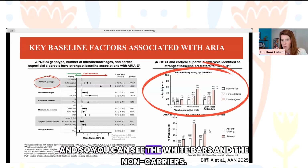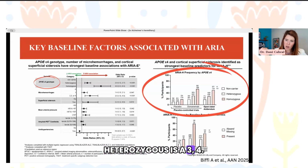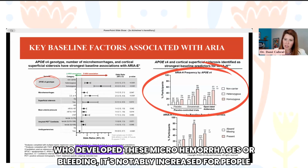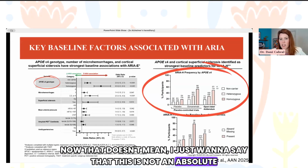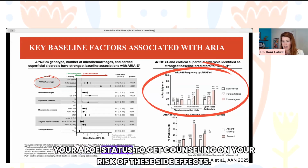And so you can see the white bars are the non-carriers, so they don't have a copy of the 4. Heterozygous is a 3/4, homozygous is a 4/4. So you can see the percentage of participants who developed, and this is for donanemab, these microhemorrhages or bleeding, it's notably increased for people who are ApoE 4/4s. Now I just want to say that this is not an absolute contraindication to pursuing these medications, but it's important to find out your ApoE status to get counseling on your risk of these side effects.